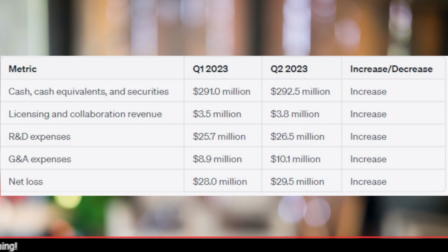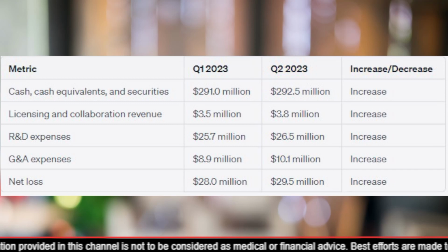When we look at net loss, the net loss increased in Q2, reflecting the cumulative impact of increased R&D and general and administrative expenses. While higher expenses can indicate investment in growth, it's important to monitor these trends relative to revenue growth. Overall, I would give the benefit of doubt that this company is doing better. We are in an inflationary environment and there's going to be costs that have to be absorbed. That's also reflected in the net loss.